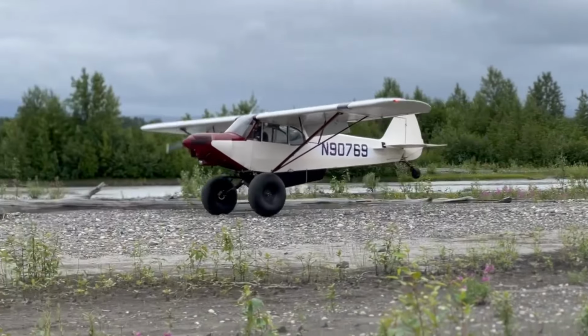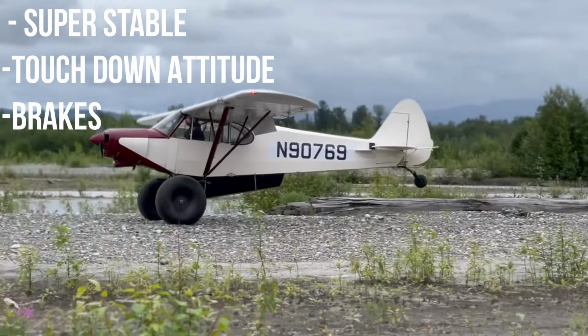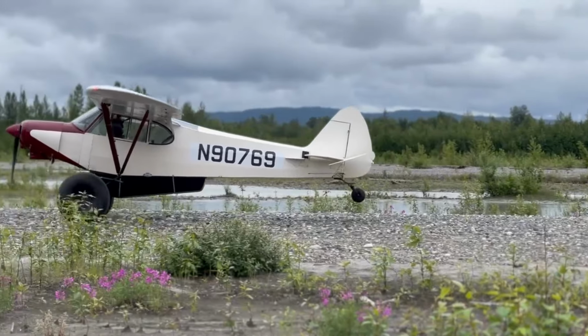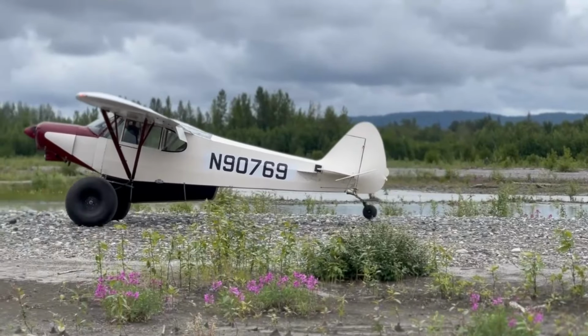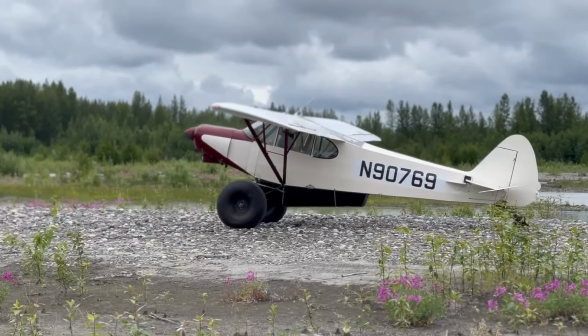When I flew in Isaac's plane, he hammers his brakes. He's also in a different plane. But I try not to get above that normal cruise flight attitude, because you don't want the prop to be anywhere near the rocks.